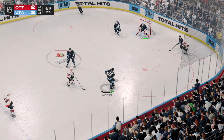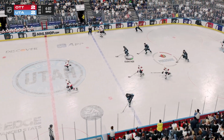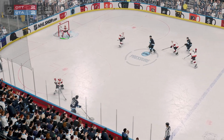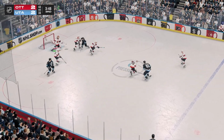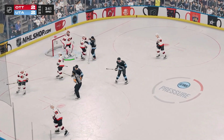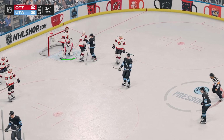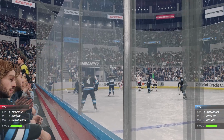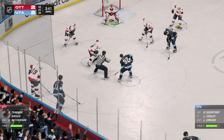Utah's looking to break out of their own end. Gunther's lugging the puck. And he slides it quickly to Stenlin. Quick shot! Oh, stops it with a glove! Great reflexes there! Here in the late goings of the period, it's all tied up.